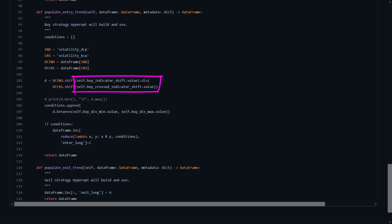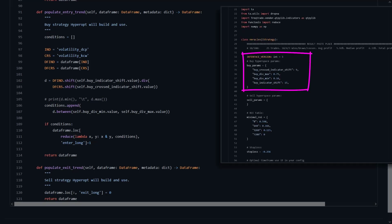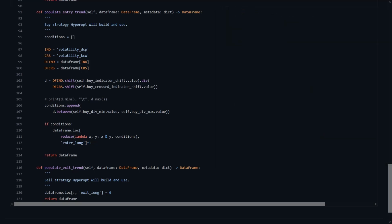code you see here. But what I think happens is that the D value here should be between the buy min and the buy max value. These min and max values are determined here in the buy parameters values that are in the start of this code, in the hyperopt space section. And this D value is actually a division calculation between the IND, that is the Donchian channel percentage, and the CRS, that is the Keltner channel width.